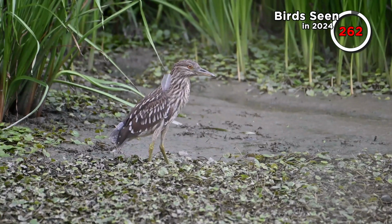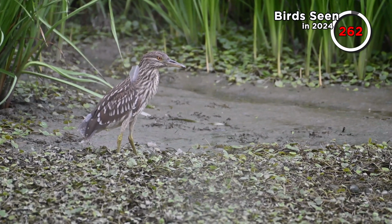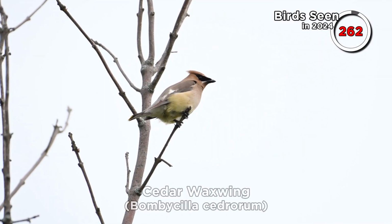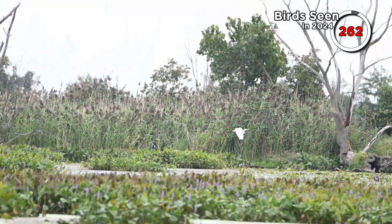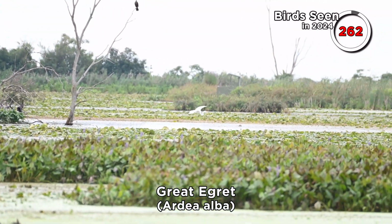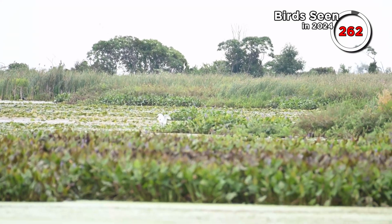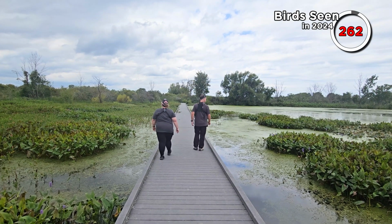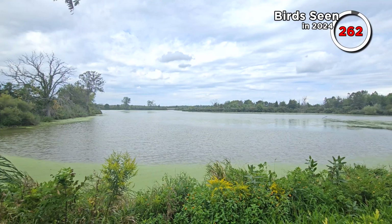What else is here besides this viewing shelter? We spotted this juvenile black-crowned night heron nearby. And in some bare trees next to one of the other marshes, as well as a few grackles, we spotted some cedar waxwings. At some distance, a great egret. But after quite a drive and a fair bit of walking, we didn't find anything of note. It was time for us to head back to camp.